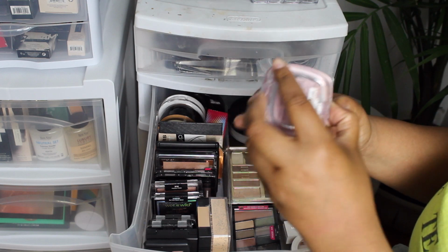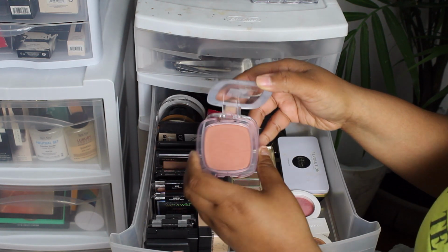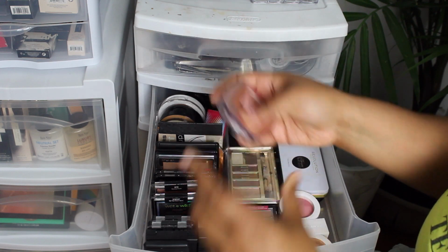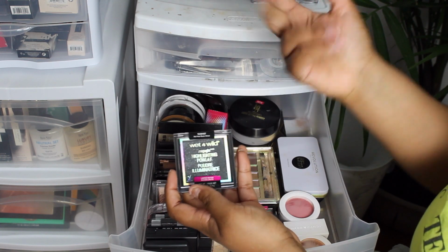Yeah, I think it's just, no, it's Charming. The shade is Charming. It's a pretty decent blush. I did break the packaging, but it's a pretty decent blush. It is a little bit more on the lighter side, so it doesn't really show up that much on me, but it's still, like I said before, with this one gets the job done.